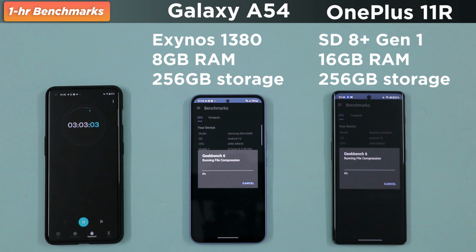So in terms of the hardware, the OnePlus 11R features a Snapdragon 8 Plus Gen 1 SoC under the hood with up to 16GB RAM and up to 256GB storage. On the other hand, the Galaxy A54 features the Exynos 1380 SoC under the hood with up to 8GB RAM and up to 256GB storage.